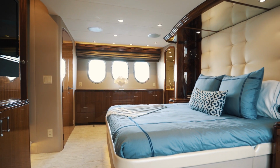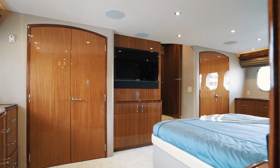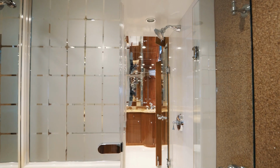This stateroom is a built full beam, king-size bed, dual closets, but one of the nice features is it has a his and her head. As you make your way into the bathrooms there, you will see how that's designed.